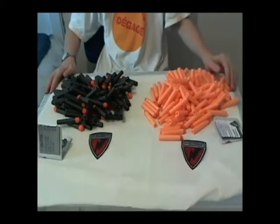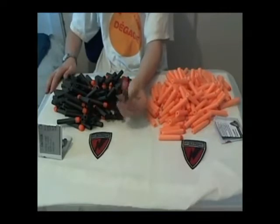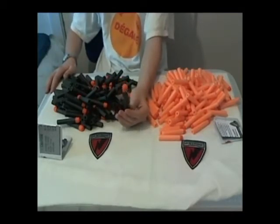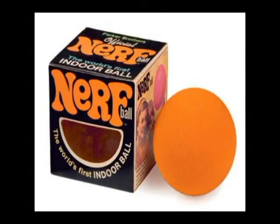Nerf projectiles are made from a solid, spongy, cellular material produced when polyester resin reacts with another compound in the presence of CO2. It's during this process that tiny air pockets are formed in the material, making it a soft foam that's safe to use. It was first invented by the Parker Brothers Company, where they used the foam to make small 4-inch balls. They were advertised as being the first safe indoor ball. It was a huge success that led them to making larger balls with some additional accessories.